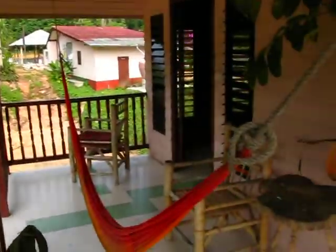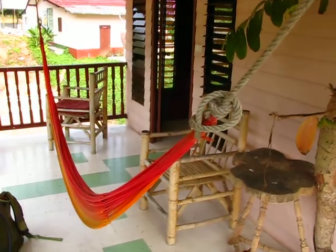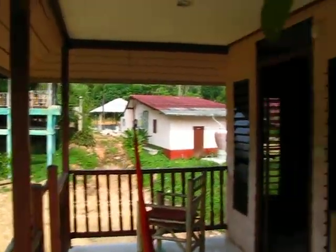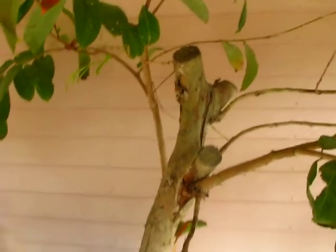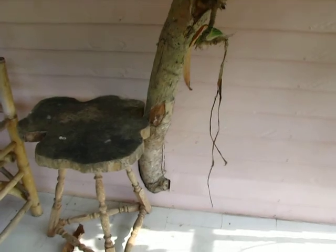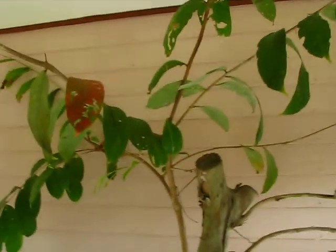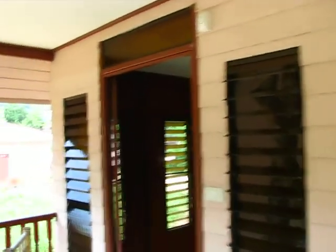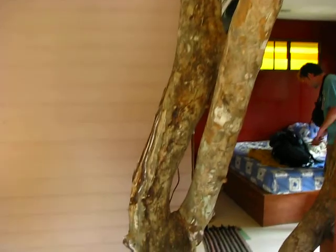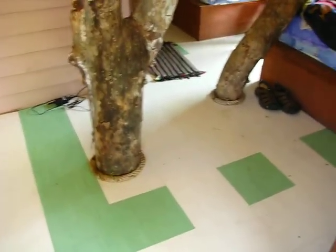And here's our front porch. We got a hammock here, and I'm about to show you the most interesting feature. This is a treehouse, and yes, that goes directly into the wall outside on our porch. Then, as you walk into the treehouse room, the tree grows up through the floor.